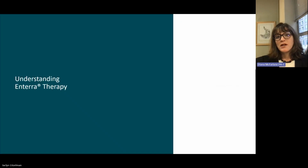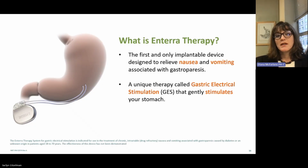So the next therapy we're going to talk about is Enterra therapy. Enterra therapy is an implantable device that is meant to relieve nausea and vomiting. This is called a gastric neurostimulator. This gently sends an electrical signal through the muscles of the stomach through a circuit. So you have the case that you can see at the bottom left and two leads through which electrical current is sent. This is not meant to be sensed by the abdomen. Some people can feel a slight sensation, but that's pretty uncommon. And this can be programmed externally, and we'll talk about that a little bit today.